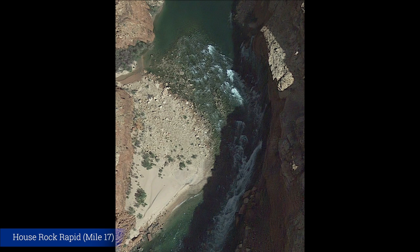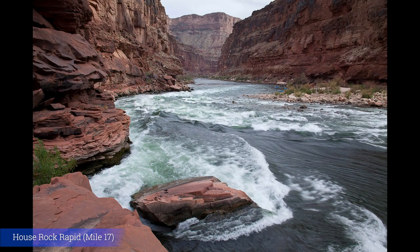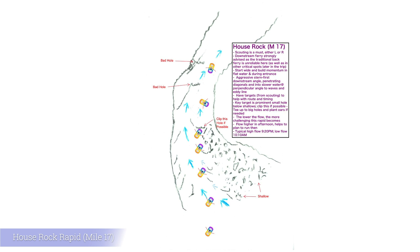A closer look during my scouting helps me see that below the shallow area formed by a big cobble bar, the river widens out a bit and the current slows over here on the right, and I see the key to success will be somehow tucking into that area. I have identified the crux of the rapid.